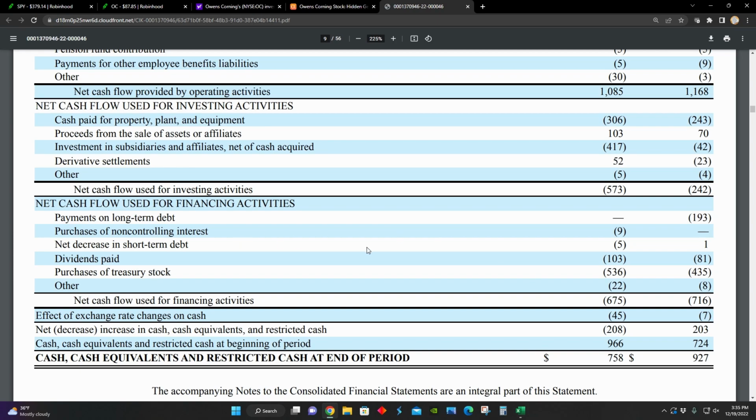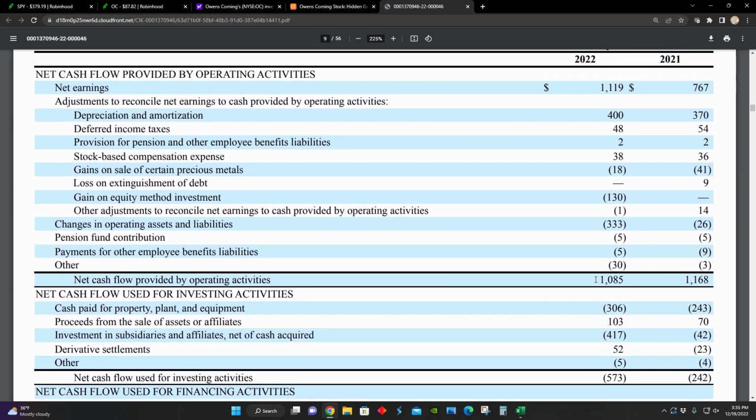And then also in their financing activities, we can see the dividends paid and the purchases of treasury stock. They paid out around $103 million worth of dividends in the first 9 months. And of that $103 million, around $33 million came in the third quarter. They also purchased around $536 million worth of treasury stock in the first 9 months, and they repurchased around $206 million worth of common stock in the third quarter of 2022.